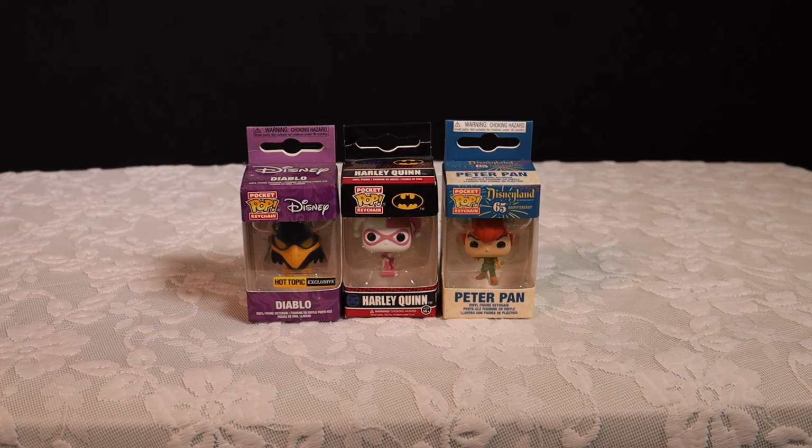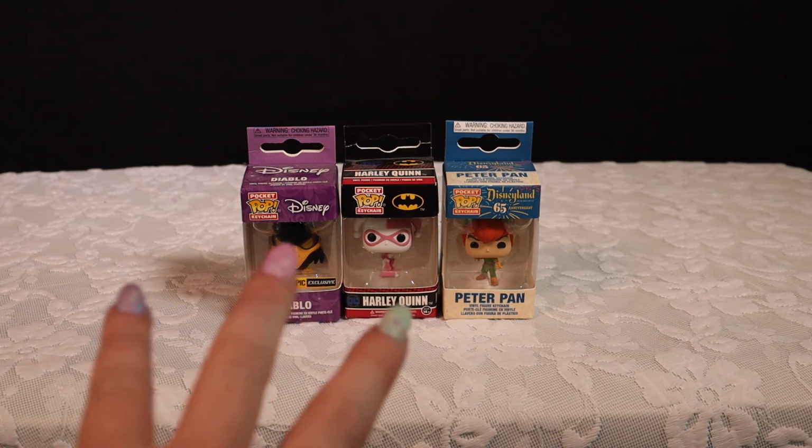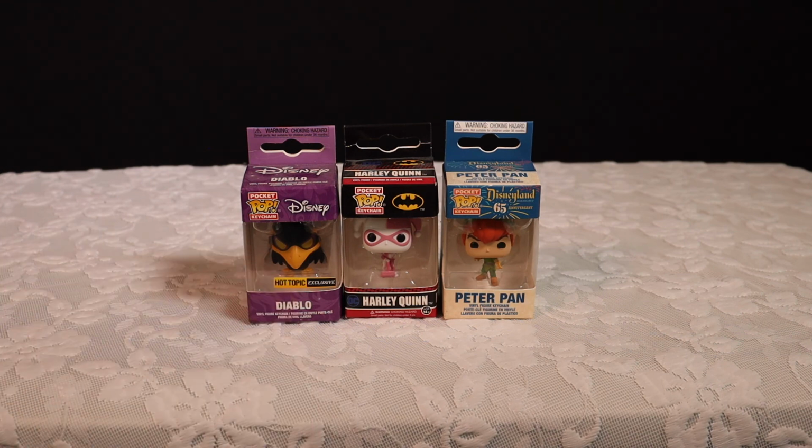And lastly of our collection, we have the 3 little minis. I don't generally buy these small ones because they don't sit in with my big proper group, and I don't use them as keychains because I don't want them to get ruined. Diablo came in the big box set that I needed to get the Movie Moments Hook and Croc, so I got him too. And I do love Maleficent and I love her little crow, so I'm not upset about it. The Harley I had to get so I could get her little pink outfit.